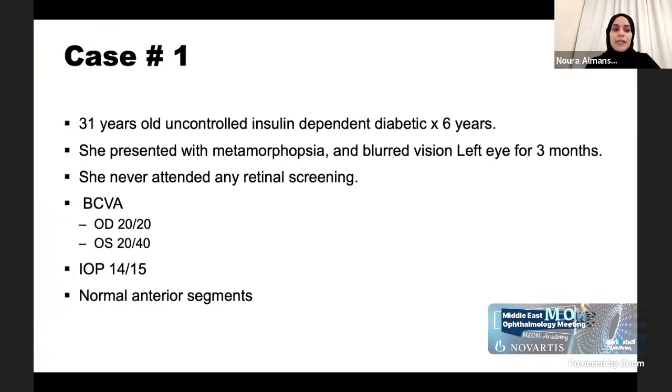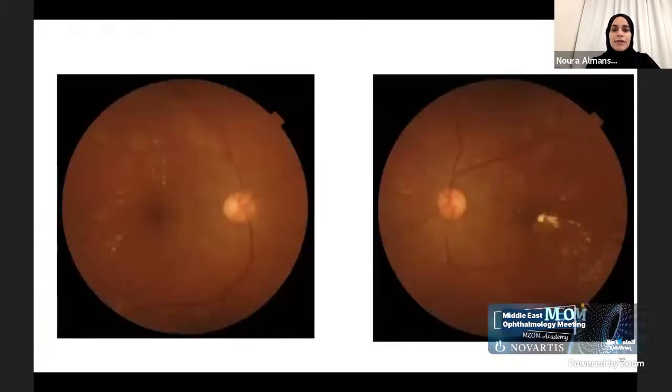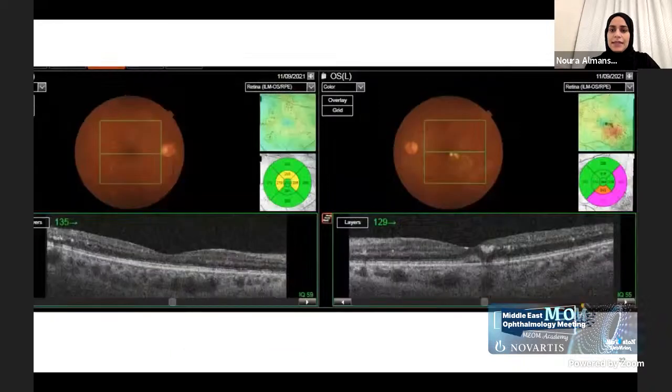Her best corrected visual acuity is 20/20 in the right eye and 20/40 in the left, pressure is normal, anterior segment is normal. This is a fundus photo of the patient, and you can see she has multiple deposits. She is, as is well known, dyslipidemic, with under-treated dyslipidemia, unfortunately, and under-controlled diabetes mellitus. And this is her OCT. The right eye, she started to have non-foveal diabetic macular edema. Left eye, she already has subretinal fluid, as well as intraretinal hard exudates.